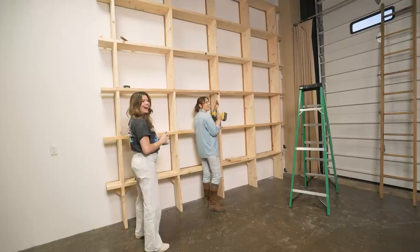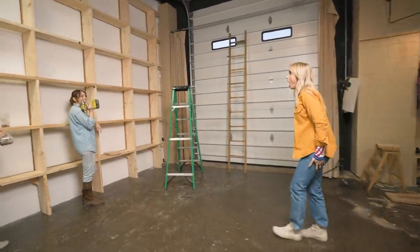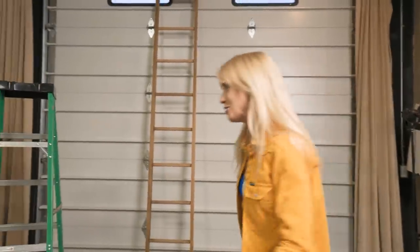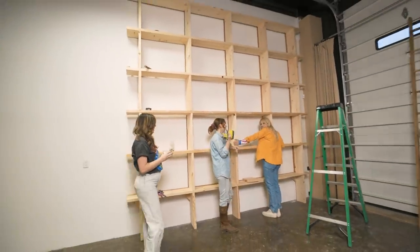My god. Hi! Are you kidding me? So? I'm like speechless. This is insane. It's so beautiful. Huge. New backdrop, baby. Oh my god, it's gonna look so freaking good.